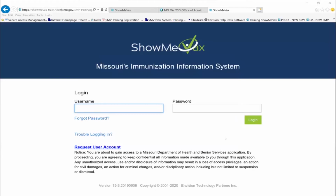You will be receiving, or if you have not already received, an email with your username and temporary password and the URL to be able to access the new ShowMeVax system. Using that username and temporary password, you will log into the new system. You will set up your security questions and change your password, and then you'll be ready to use the system.